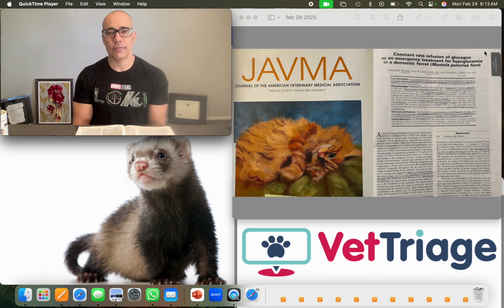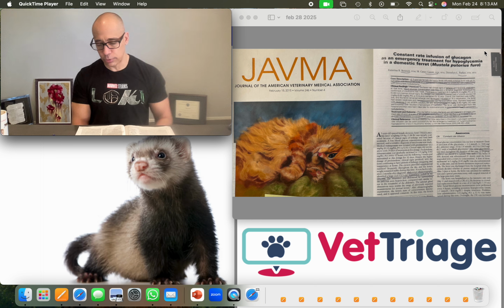The ferret eventually developed inappetence and then eventually became very weak and almost non-responsive to the point of a coma. They treated the ferret with dextrose, dexamethasone, and then went ahead with a pancreatectomy and nodulectomy. The day before surgery, they were giving glucagon at a constant rate infusion, or a CRI, of 15 nanograms per kilogram per minute, or 6.8 nanograms per pound per minute, which increased blood glucose and resolved the hypoglycemia in preparation for surgery.